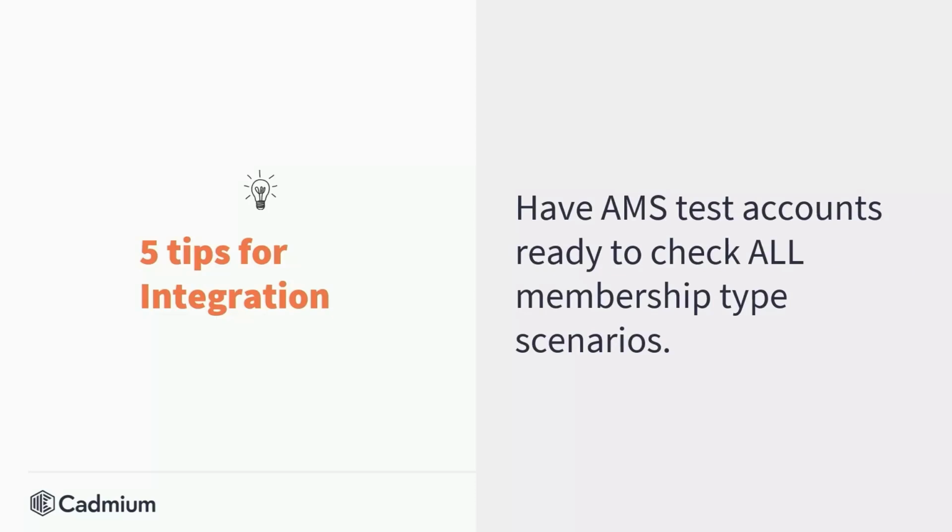This is a big one. Have AMS test accounts ready to check all membership type scenarios. Yes. There are lots of membership types and lots of registration types. Make sure you have a test account for every single one.